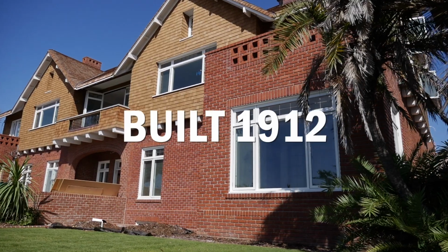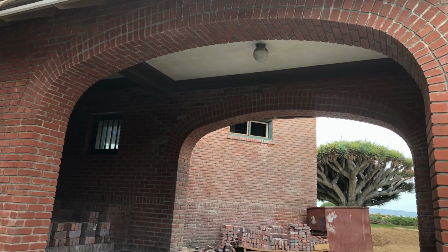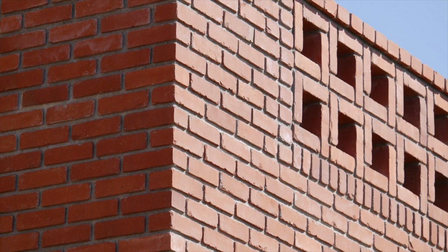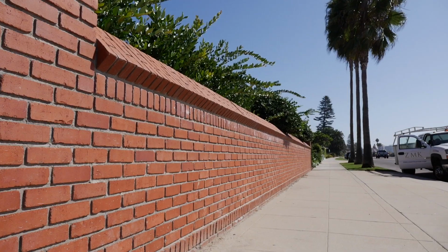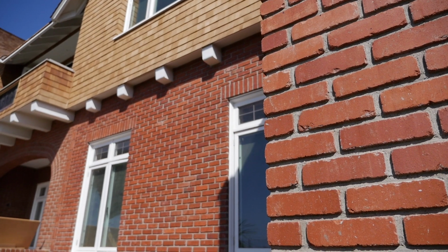This house was built in 1912, 1913. This house was slowly deteriorating and the brick was falling apart. The whole west-facing side of this house had to be torn down and rebuilt, basically because of the weather and the saltwater air and, you know, being so old. We used over 20,000 brick on this project, including the front face of the perimeter wall, which I think was 300 feet long, 5 feet tall, and the west-facing side of the house.